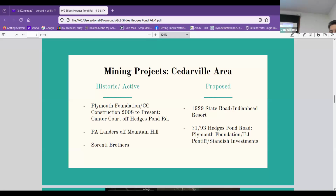So these are some of the projects that Mr. Pontiff has been involved in and is involved in today. We have a wetlands appeal also on the project in Carver, and the work has been altering a brook, Crane Brook, according to our experts. The State Department of Environmental Protection is allowing Mr. Pontiff to continue with this 50-acre mining operation, despite the fact that you're not supposed to mine in wetlands or do any work in wetlands without a permit.